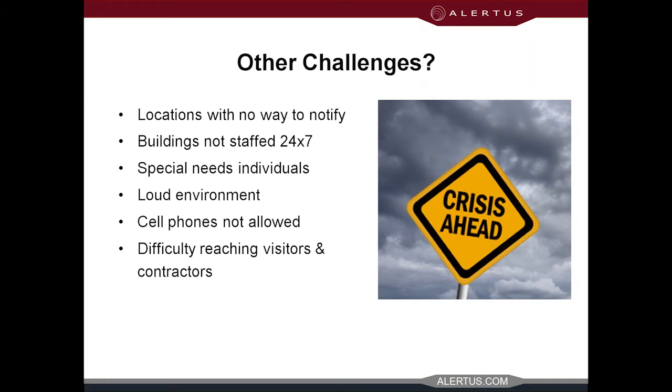Next one, which is huge, is special needs individuals. This is big. I'll talk a little bit about the codes as well, but you want to provide audio-visual notification in your facilities. We are able to provide many different modes so that different abled individuals can receive that message. So that's key. Loud environments. Not all of your locations are loud, but I'm sure you've got some distribution facilities, some loud areas where there's a lot of people. We can provide visual alerting so that the noise isn't going to be a problem. People will see something flashing, they'll see the text scrolling by, and be able to react accordingly, even in a loud environment.